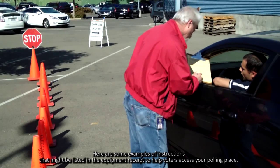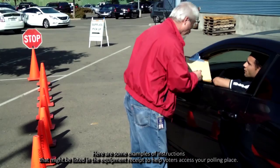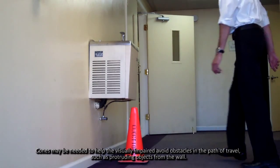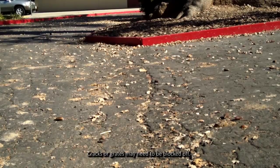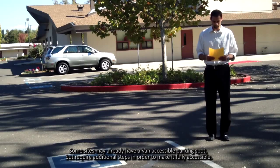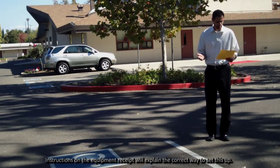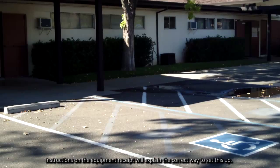Here are some examples of instructions that might be listed in the equipment receipt to help voters access your polling place. Cones may be needed to help the visually impaired avoid obstacles in the path of travel, such as protruding objects from the wall. Cracks or grates may need to be blocked off. Some sites may already have a van-accessible parking spot, but require additional steps in order to make it fully accessible. Instructions on the equipment receipt will explain the correct way to set this up.